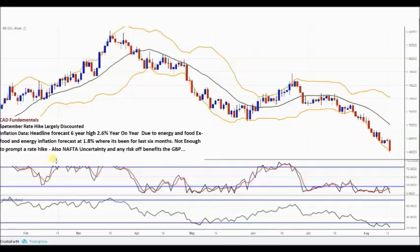Also, in terms of the CAD, you've got NAFTA uncertainty and any risk-off benefits to GBP. GBP will rise on the CAD if we get risk off. Now, in terms of the chart, it's a similar one to the GBP USD. Pounds will go sideways, quite gentle, and you get an accelerated fall to the downside. And actually, we're trading at a new daily chart low here.